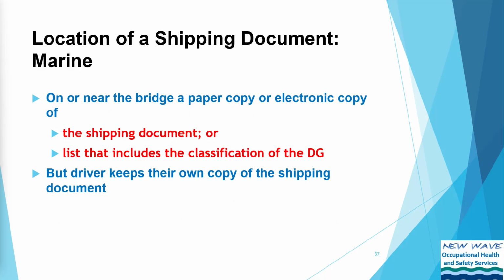Now, what about ships or ferries? When a truck carrying dangerous goods goes on a ship or ferry, they must give the ship crew a paper or electronic copy of the shipping document, or a list that includes the classification of all the dangerous goods. These documents must then be kept on or near the bridge.